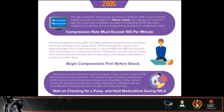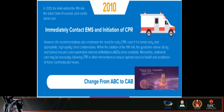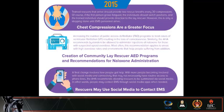By 2005, the compression rates were now to exceed 100 per minute, and we were to begin compressions before shocking. By 2010, with the advent of modern technology, we were to immediately contact EMS and initiate CPR, and our ABCs changed to CAB because they realized that initially there's enough oxygen in the blood to go, plus the compressions yield passive ventilation, provided that you maintain a patent airway. By 2015, chest compressions took on the greater focus. We created community-led rescue AED programs, and we recommended naloxone administration for opioid toxicity.